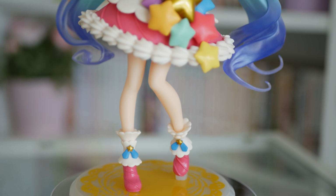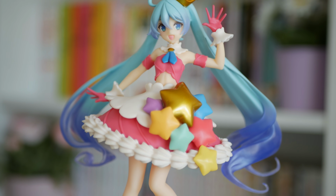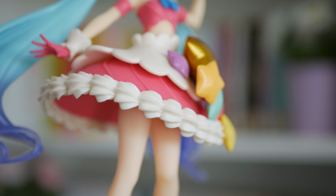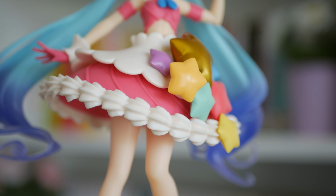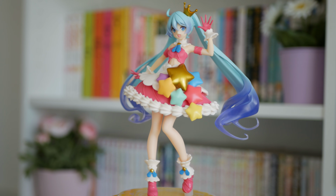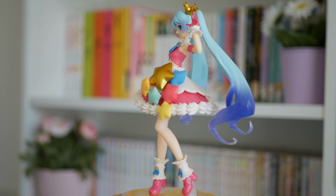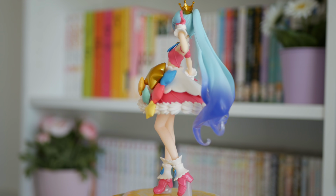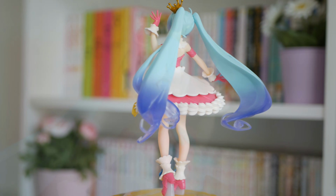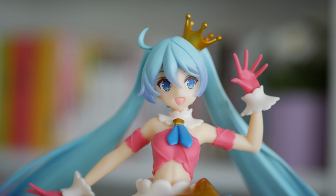Miku looks incredibly cute here. She's in her birthday cake party dress. I do think the dress is definitely the highlight of this figure. I love the icing rim and all the stars. They look delicious. I want to eat them. I would have liked it if they kept the white lines on the dress like in the original art, but apart from that, the dress is super cute. Her shoes and socks are adorable as well, and I think her face is super sweet, especially her cute smile.